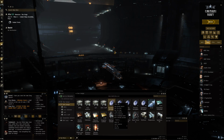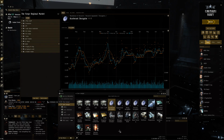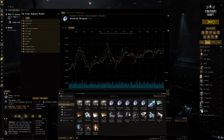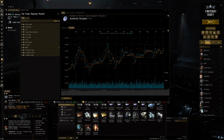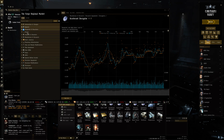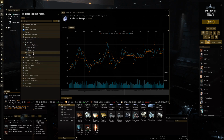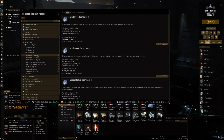And then another thing that I wanted to show you guys, I've actually been doing some data sites in HiSec as well with the Ishtar, the all-in-one Ishtar. And look at that, Stratios as well, by the way. These decryptors are doing very, very well. A lot of them are very high. So for that, you actually have a full category if you want to take a look at that. Manufacturing and research, then we get the research components, and here are the decryptors that are available.